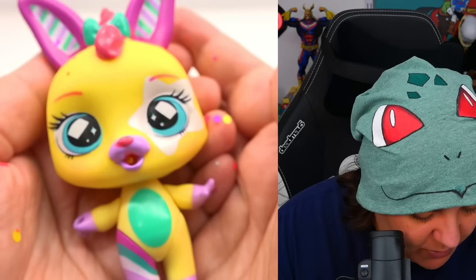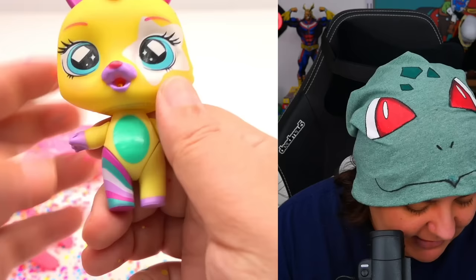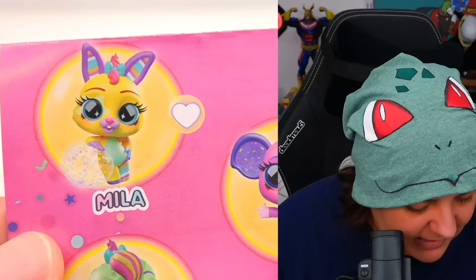We again have the bow and the hair. Very cute little facial kind of painting. We have the bunny ears, and we even have a little bit of a strip of color over here. Very, very cute. Love this character. And the name is Mila.